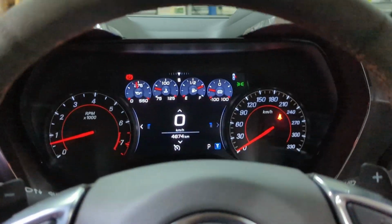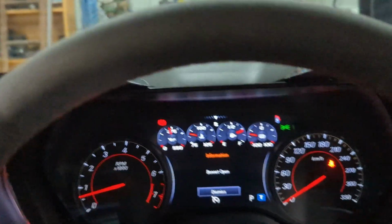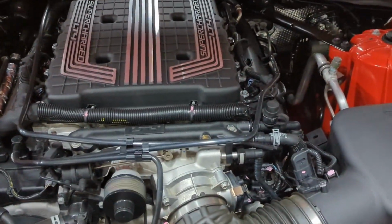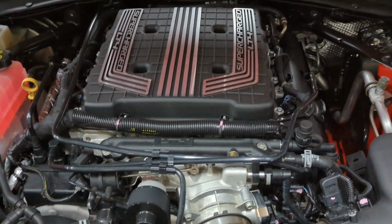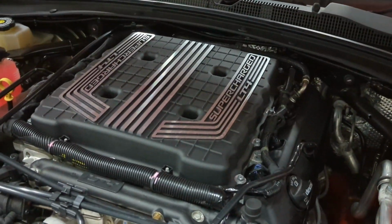Maybe since the engine's going, I'll pop the bonnet and have a quick look under there. Running very quiet. And there she is in all her glory. That supercharger, 650 horsepower. That's what makes this car what it is. LT4, supercharged.